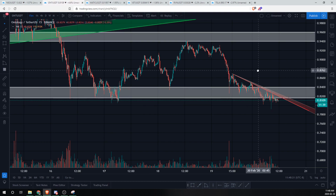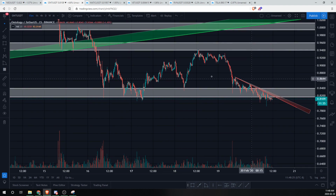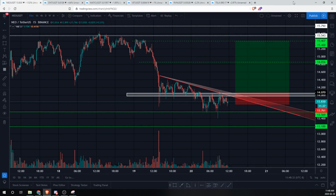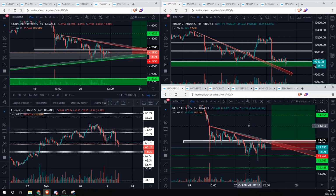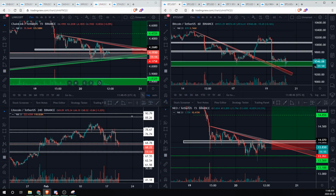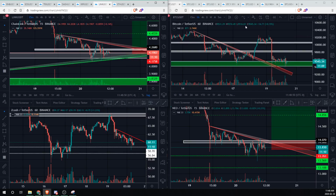But that's kind of how I'm going to play a lot of different alts if we do see the market start to turn bearish. So we've got a couple options here, which is nice. RVN I'm not really interested in, and Tesla we're not really going to talk about. So that's the overall structure of the crypto market. Hope you enjoyed it. I'm going to be mainly looking to go over Link, XRP, Dash, Ethereum, and Neo. Zec a little bit, but not really. So yeah, that's basically it.